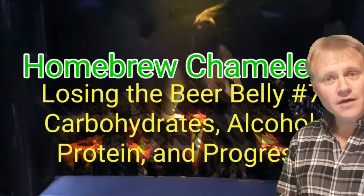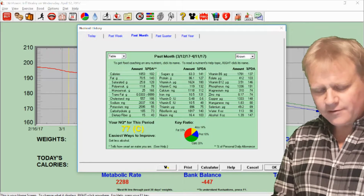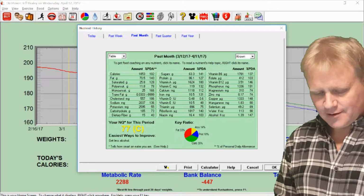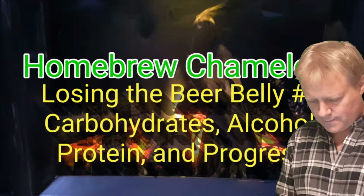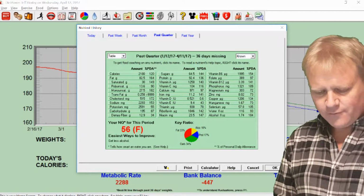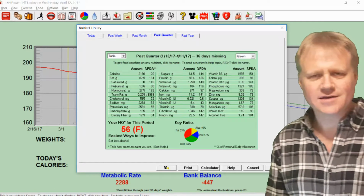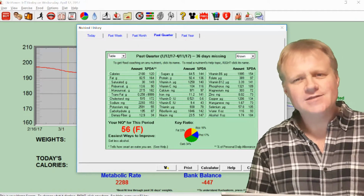If I look at the past month, carbohydrates, again, 35%, alcohol down to 14%, but you add them together, that's 49% of my calories came from what's supposedly what you don't want when you're on a diet, and yet I am losing weight at a pretty good clip. Now let's look at the past quarter. Carbohydrates 34%, alcohol 16%. We're up to 50% again. Protein, only 17%. It says past quarter, but 36 days are missing because I haven't actually been dieting for a full quarter yet. But the point is, it's really just calories that matter.